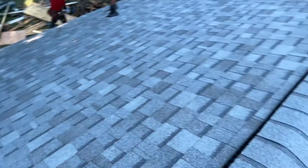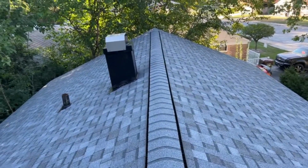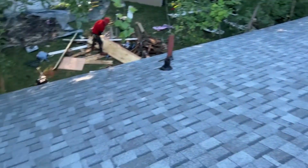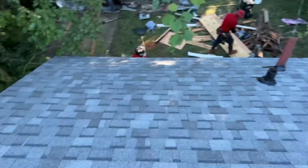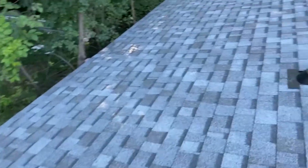Looks gorgeous. Look at that ridge vent system that we got going on here. That's as straight as an arrow there, buddy. That's just how we do things. Pipe jacks with a pipe boot. It's gonna get a nice paint job on it a little bit later to make sure that everything looks black up in here.